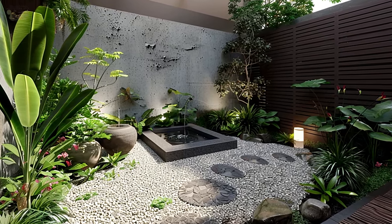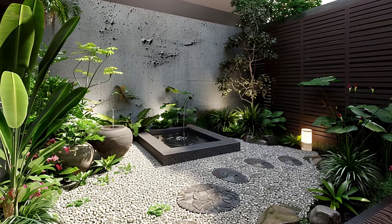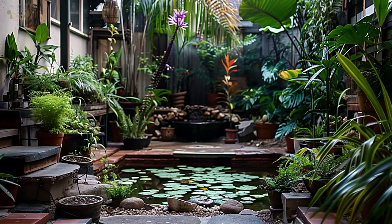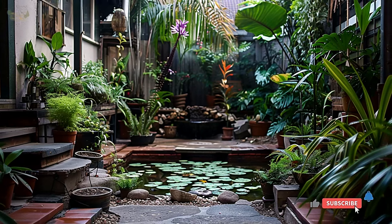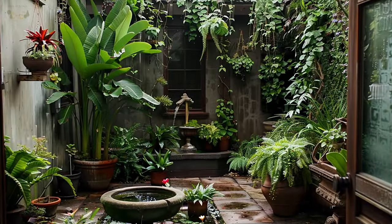Adding tranquility to urban gardens. Immerse yourself in the soothing allure of miniature water features for urban gardens. From small fountains to cascading water walls, explore how these features not only add a touch of tranquility but also mask urban noise, creating a peaceful haven in the heart of the city.